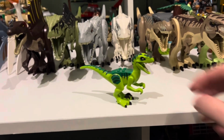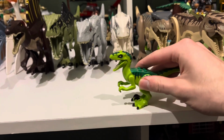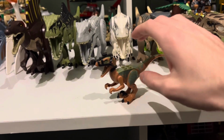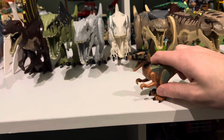So yeah. And then here we have the green Velociraptor, which I think was originally meant to appear in Fallen Kingdom, but then didn't. So it ended up being in a Junior set. And you can kind of just write it off being like, oh yeah, it's Junior, it doesn't really count. And then Echo. We do have Echo from the exclusive sets. We may as well show the full squad together, right?